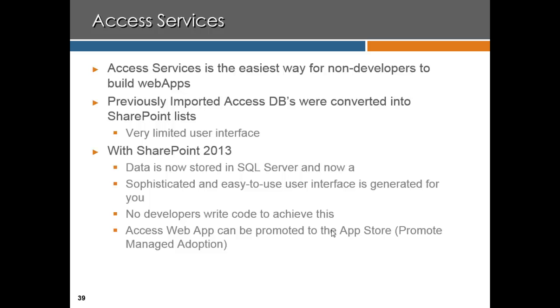With SharePoint 2013, there has been an adoption of Access as generating more of a web application capability. Previously, that process was challenging. You could import Access databases into SharePoint, and they would be dropped in as SharePoint-based lists. But now, within 2013, the data itself is actually stored in SQL Server. There's a much more sophisticated UI and a much easier to use interface that is generated for you out of the box. The key point here again is that there's no developers to write this.